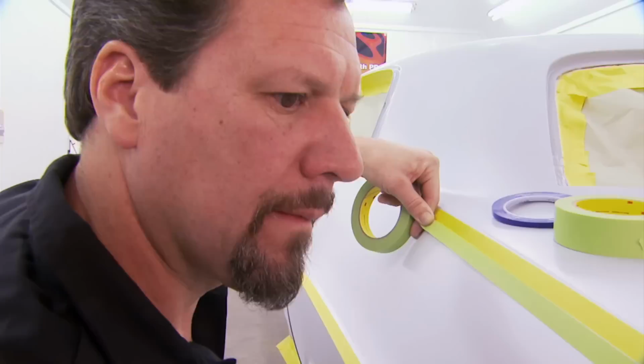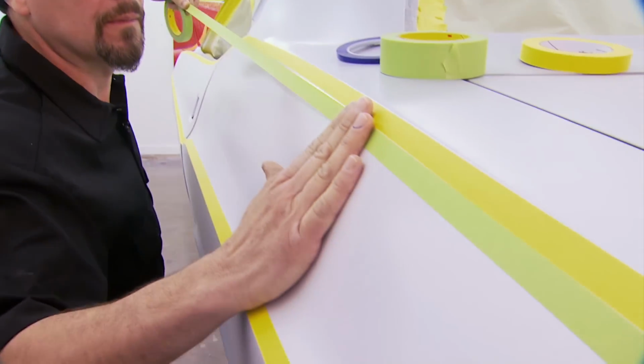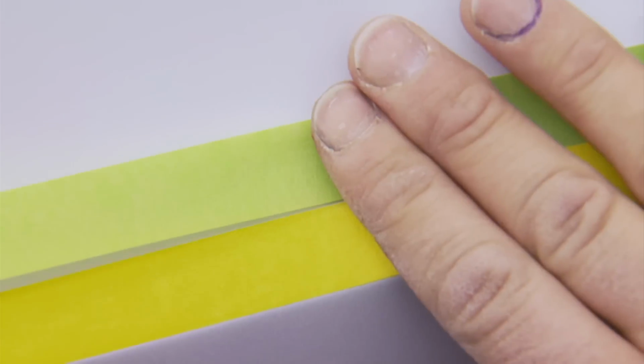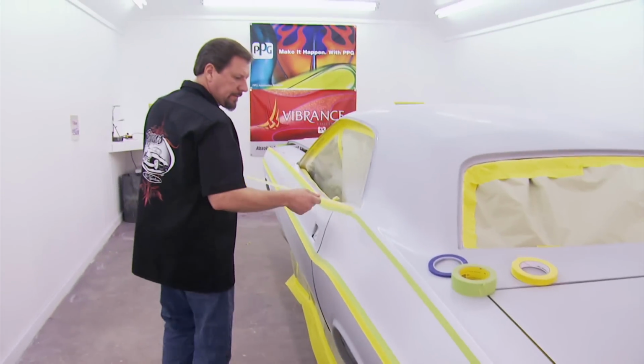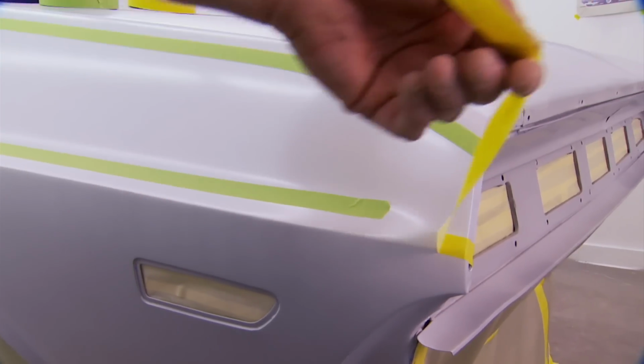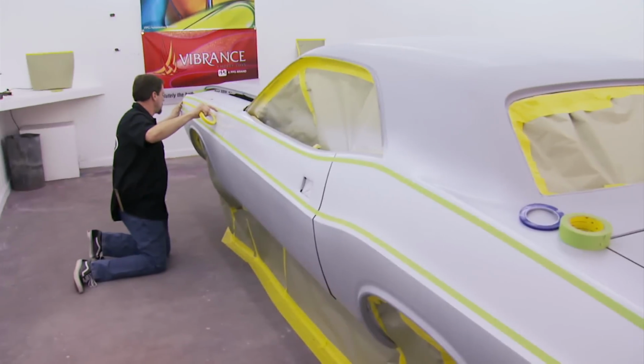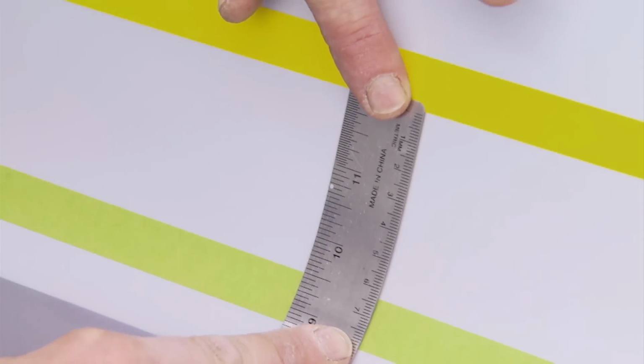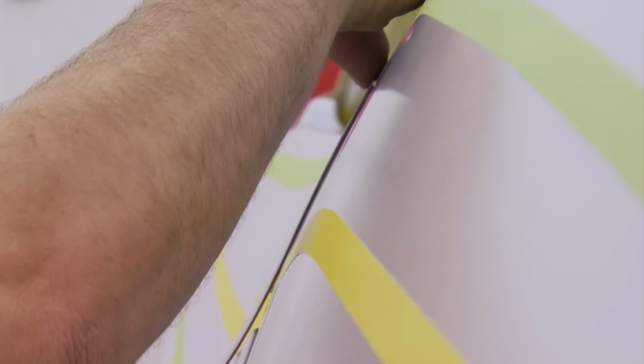This green masking tape gives a sharper paint line than the yellow tape does, so that's what gets used to create the graphic. Once the edge is laid down, the yellow tape can go away. Another piece of the yellow tape is used to make a 3/4-inch split in the graphic, creating the two lines. Chris is measuring to make sure that the lines will be even. After all, you can't be too particular when it comes to paint.